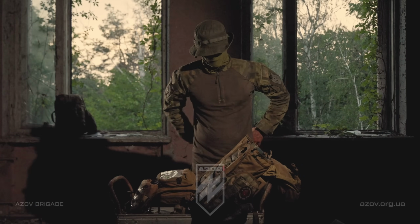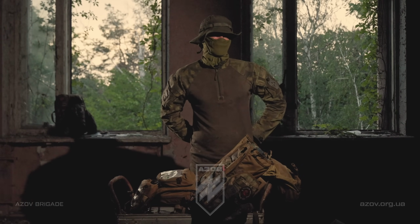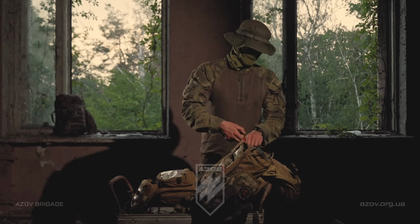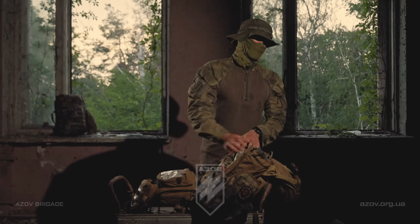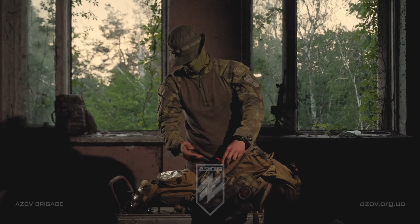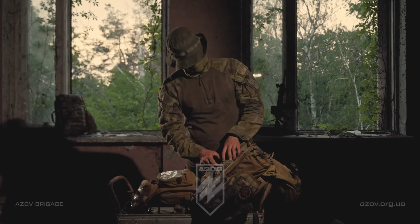I also carry another IFAK on the back of my battle belt, which is just MAR, so that's everything I need for the first 3 letters there, because I'll drop this in a CCP, and if I need to go forward and grab people, I'm not going to carry this because it's too much weight. It'll bog you down. If need be, I'll carry it, but that's why I like living out my belt system.